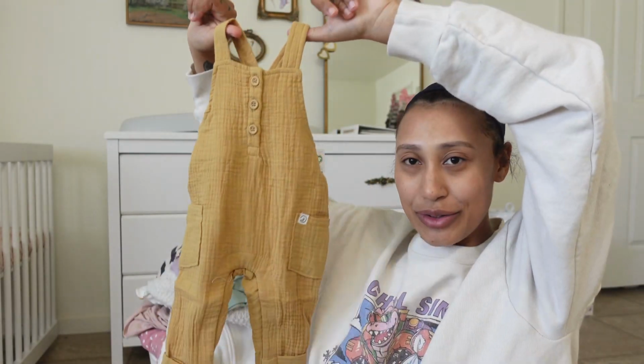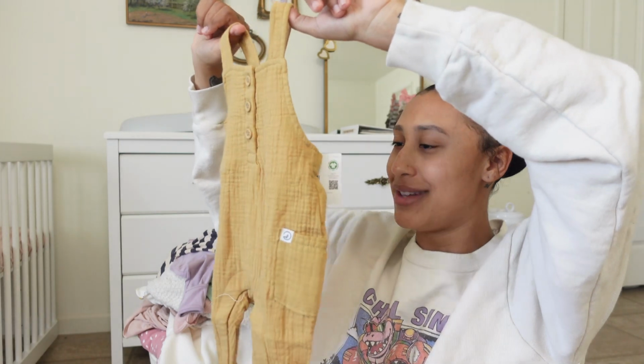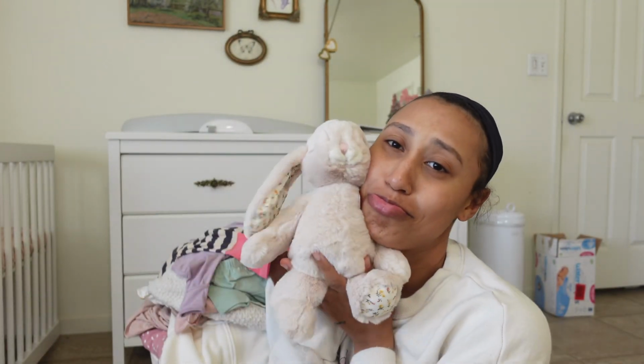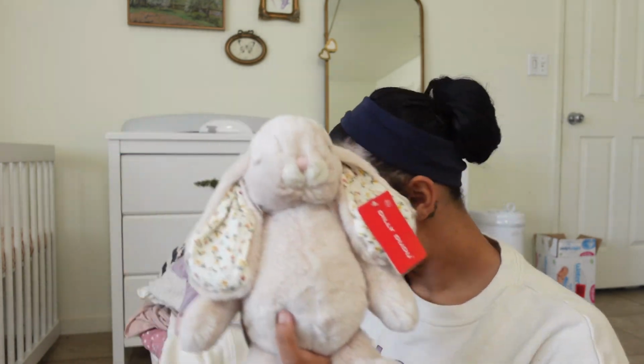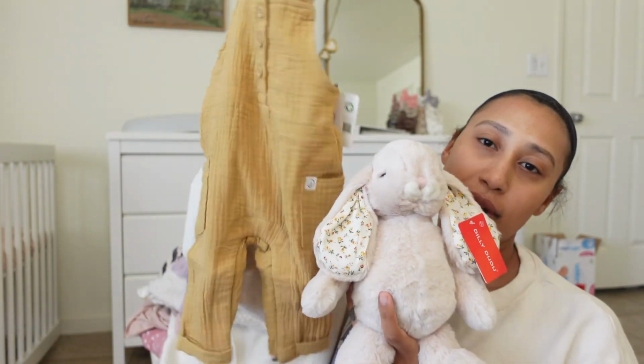I needed to figure out what all I needed. So look how cute these are. Can you imagine little girl walking around in these while she goes and helps me feed the chickens and the goats? Also, look at this little stuffed animal I got for her. Oh my gosh. Look at the ears. Can you imagine her just running around? Okay, she wouldn't be running around in this because this is literally 3 months, but running around with a little teddy bear under her arm. Oh my gosh, I love her so much.